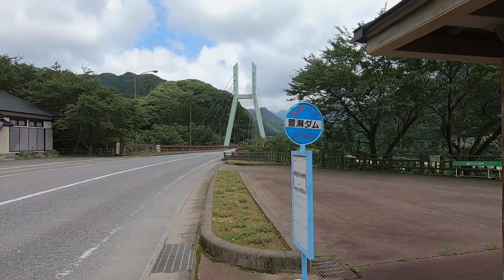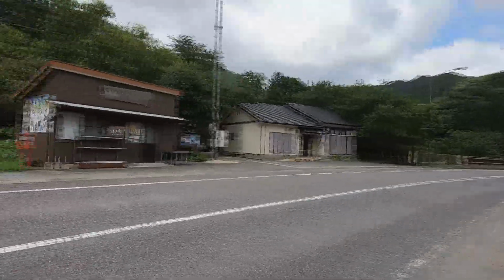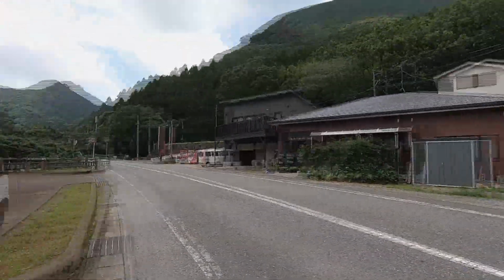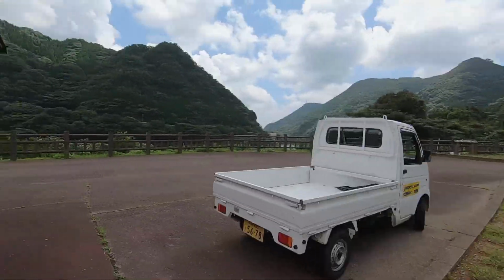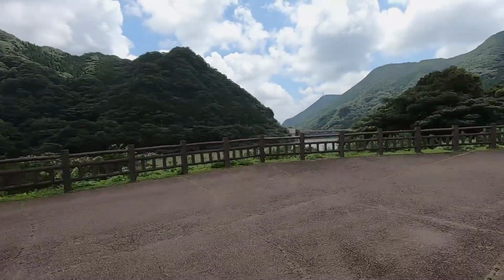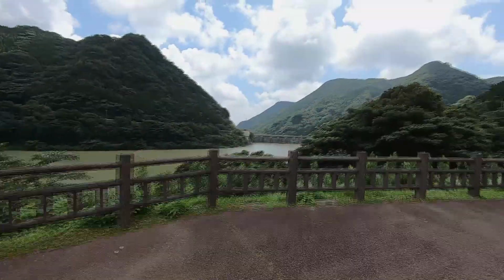This is the bridge right next to where I was filming in the last section. Next to the bridge are a couple of houses, a shop, and a restaurant. As I pan to the left, you can see my truck, and in the distance you can see the reservoir and Keiser Dam. This is a great place to stop and take in the scenery.